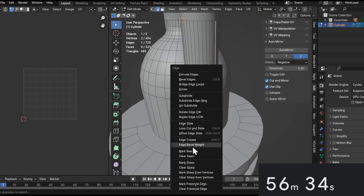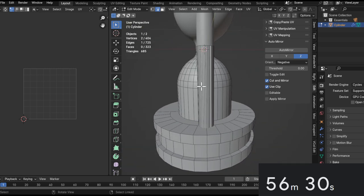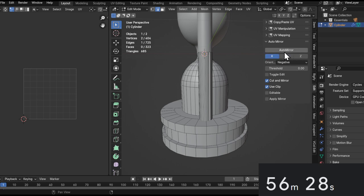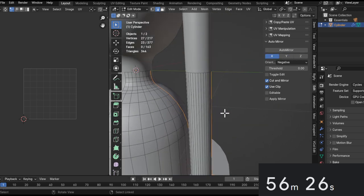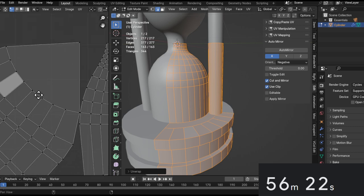Whoops. Control E, control E, control E. Ooh, can I even mirror it this way? Holy fuck. This is the most efficient model I have ever done. Oh my fucking god, bro.